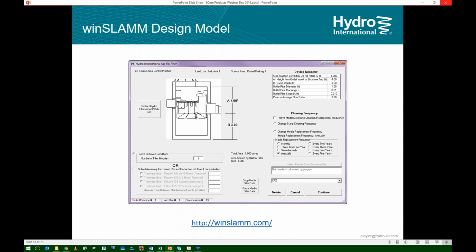And also those that work in, say, Wisconsin, Minnesota area, or work with the WinSLAMM design program, the media version of this filter is actually within WinSLAMM itself, so you can use it to design products, design your project straight out of WinSLAMM.